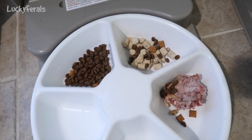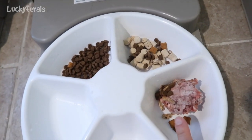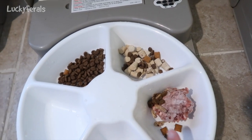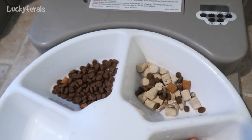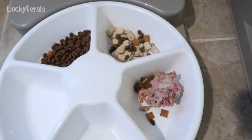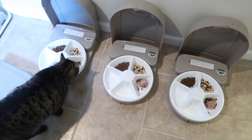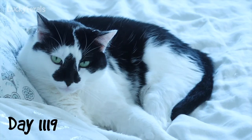This is what the finalized feeders look like. So here is a scoop of raw food with a few treats, some dried minnows and a few crunchies. And then tomorrow is some freeze-dried raw with a few treats, some dried minnows and some crunchies. And then tomorrow is a bunch of crunchies with a few treats. So this will be dinner, breakfast, and dinner. And it's much harder to set these up when you have a cat trying to get into them.